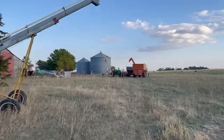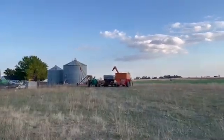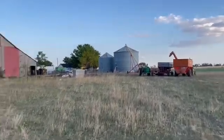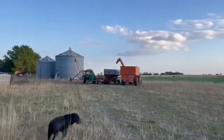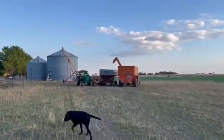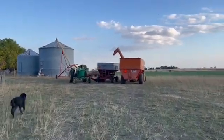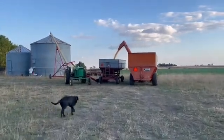So I'm walking over here, gonna watch the grain get dumped into the gravity wagon. The animals are just chilling. Run, run. There it goes.